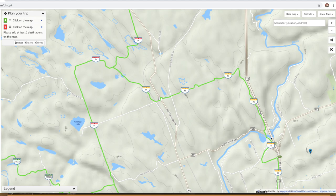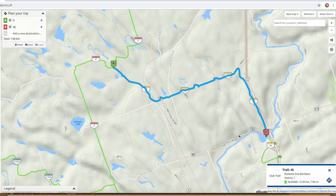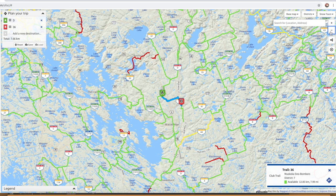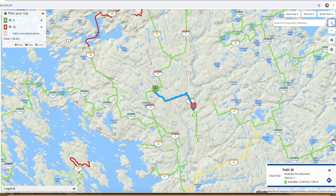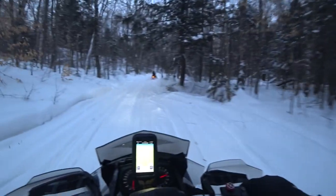So if you're heading down on the D trail south from Huntsville towards Bracebridge, you will see the little trail number 36. It starts here and ends in High Falls, where we're going today. It goes a little bit further, but you'll see this section here is 12.38K, so it's a nice little short jaunt from the trip to Gravenhurst, and I think it's well worth it. You'll see it's just north of Bracebridge, quite a bit south from Huntsville, but not too far out of the beaten path. Oh yeah, Boston Pizza Bracebridge.